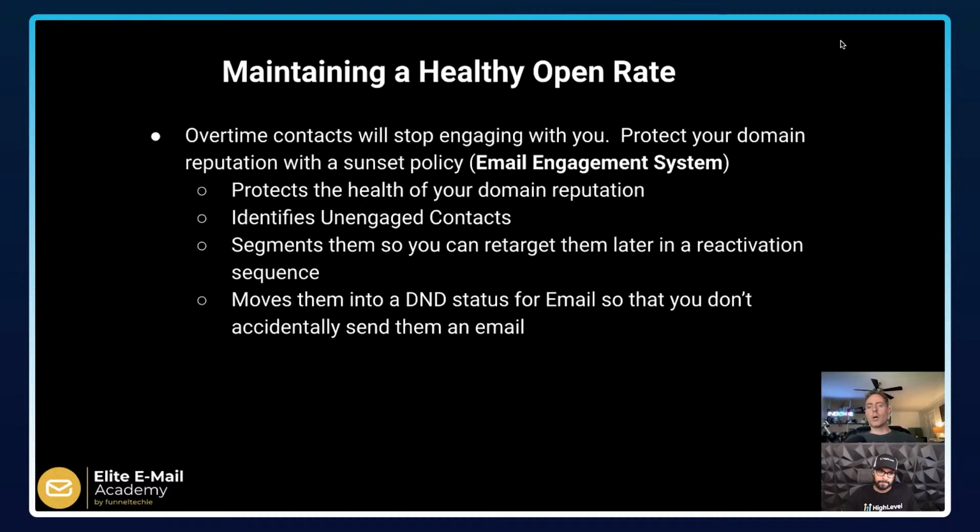Yeah, so maintaining a healthy open rate. Open rates can be considered a vanity metric, but they do lend themselves to identifying if there are any problems. So we do want to see an open rate that yields good results. We want to make sure that we're getting plenty of opens so that we know that we are landing in the inbox. It's a telltale sign. And of course, click rates can go into that.